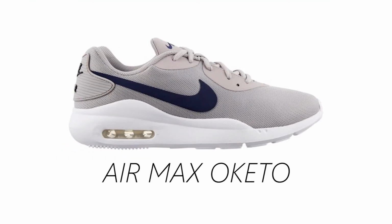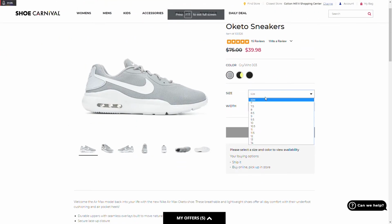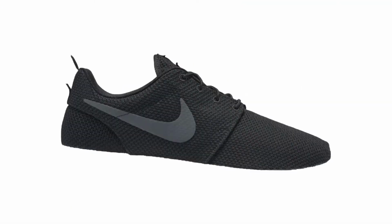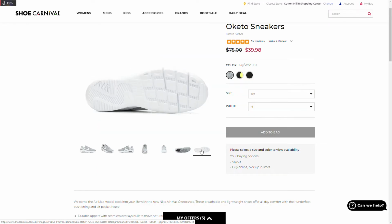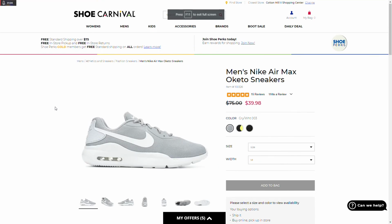At number 8, we got the Air Max Axis. So these running shoes retail at $75, but I usually see them floating around for about $65 and below. These shoes look like Nike put a Roche upper on an Air Max sole and it made a nice combination. Found these again on Shoe Carnival for $39.98. They have pretty much all the sizes. This gray one looks super clean, and like I said, it's got that Roche upper look to it. So if you're looking for an inexpensive shoe with the Air Max technology, then these are a nice pick.